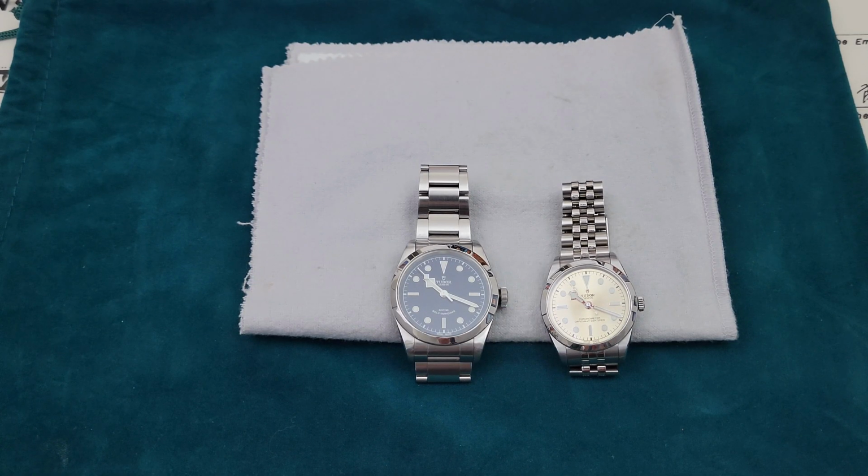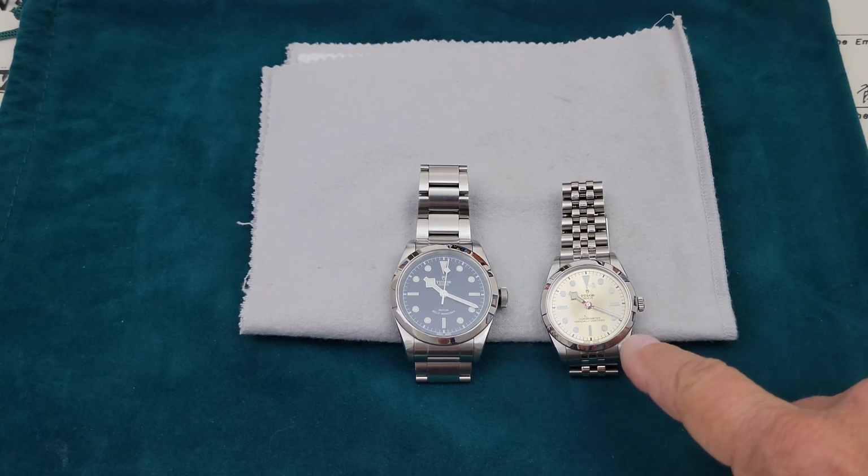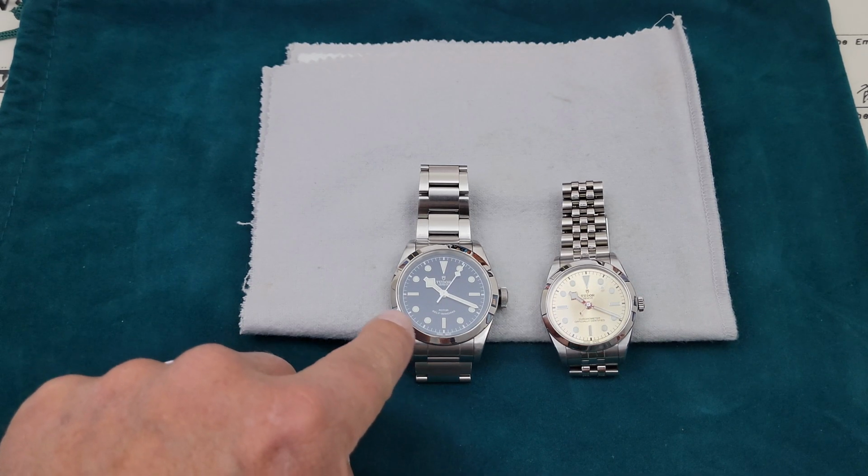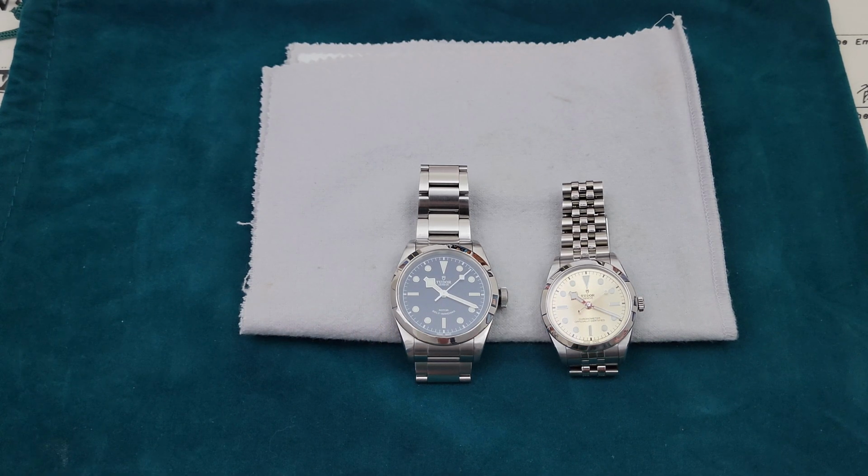All right, hey guys, OFD checking in here, and today we are going to take a side-by-side comparison look and kind of a long-term look at the Black Bay 36. This was my wife's Christmas present this last Christmas in December. And then this is my Black Bay 41 that I've had for over 5 years, I do believe now.